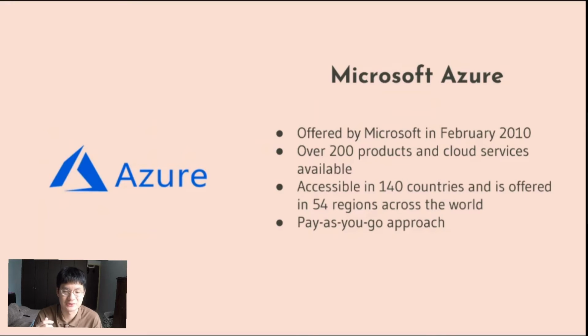And this is the literature review of the top 3 cloud service providers, and I will now pass the presentation to Jason to talk about the objective of this project. Thank you.